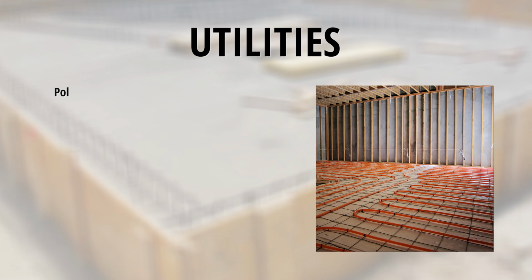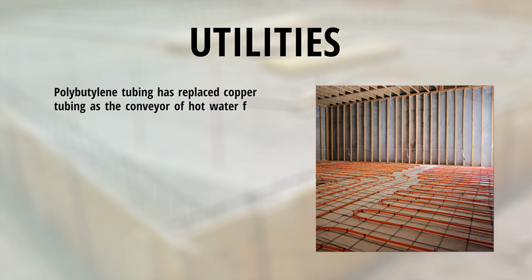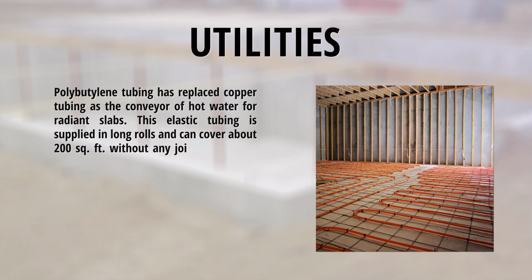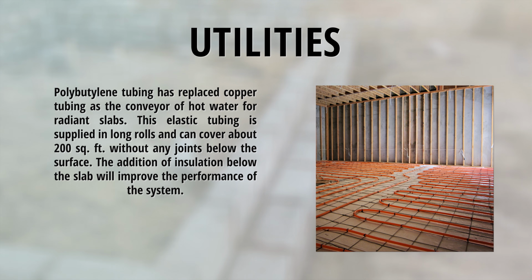Utilities. Polybutylene tubing has replaced copper tubing as the conveyor of hot water for radiant slabs. This elastic tubing is supplied in long rolls and can cover about 200 square feet without any joints below the surface. The addition of insulation below the slab will improve the performance of the system. Take a look at this diagram of radiant heat tubing.